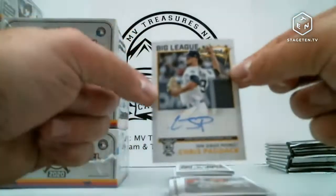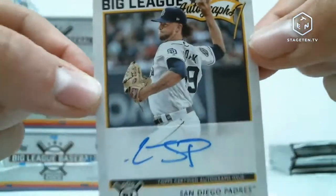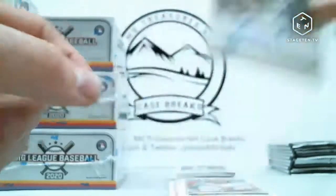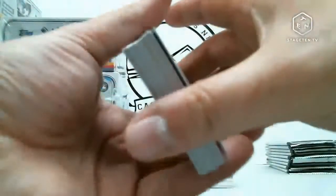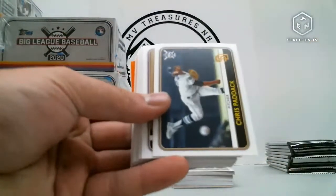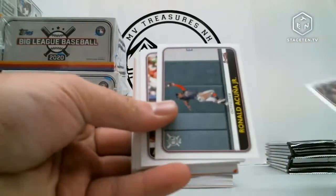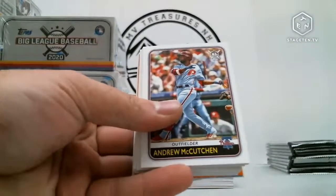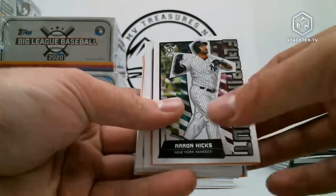Well, those are the more common ones. These are the more common ones? Those are like the regular autograph, where everything else is an autographed insert. Okay. So we are 2 for 3 on the autographs. There's Chris Paddock again. Like I said, when I was watching some people open this product, they hit a lot of autographs.